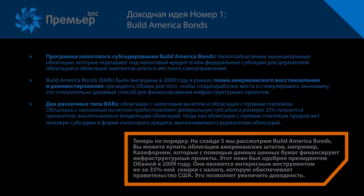Here on slide 5, we look at the first idea, Build America bonds. Now these are like bonds issued by US states such as California, which are supposed to fund infrastructure building projects. And this was set up by President Obama in 2009. They're interesting because they benefit from a 35% tax rebate on interest paid from the US government, and that makes the yield higher.